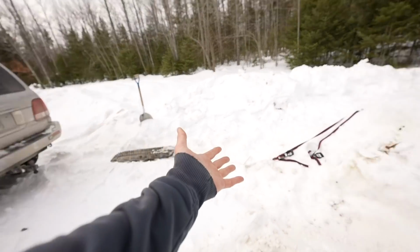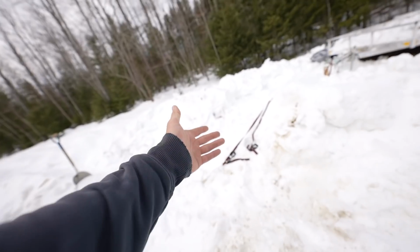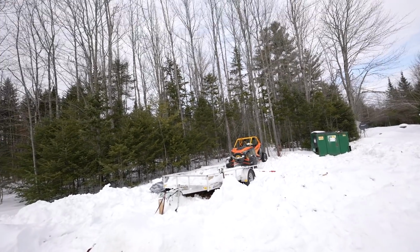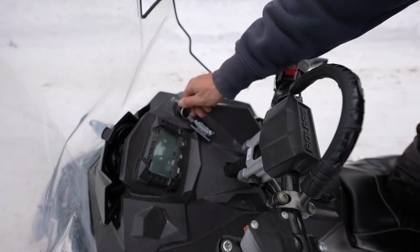I mean, just look at this gong show. We've got the Max Tracks out, a shovel, we've got winch straps, a piece of wood under the trailer tongue, and a Razor that is halfway on, halfway off a trailer. Anyway, all that set aside, stick with it, stay tuned. We'll meet you down at the pond and let's have a day.